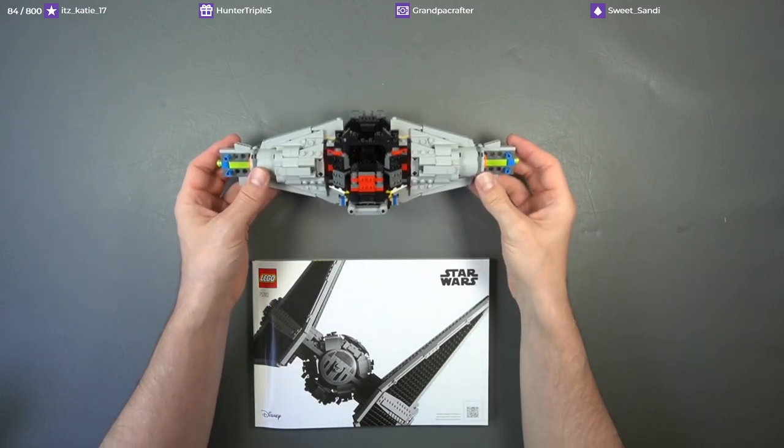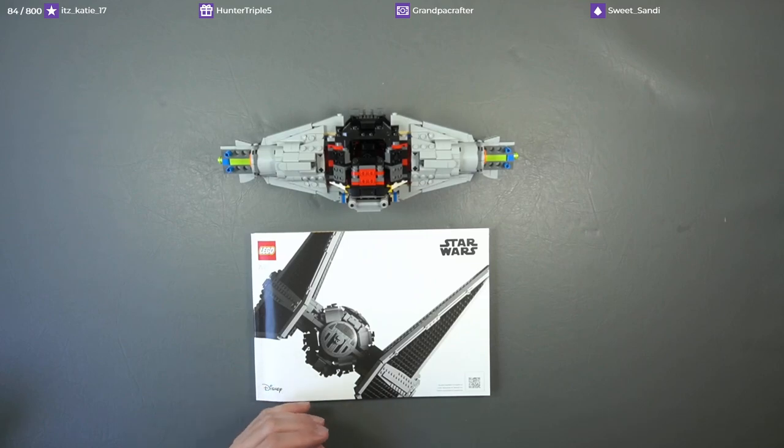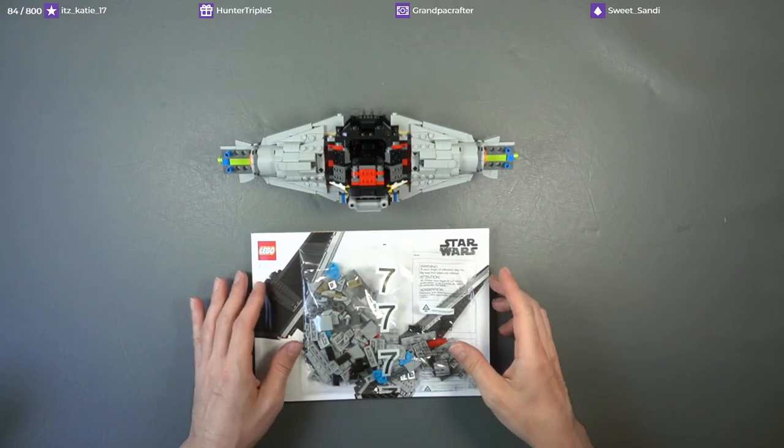All right, bag number 7. We might not get to bag 8 today. I guess it depends on how quickly bag 7 comes together.